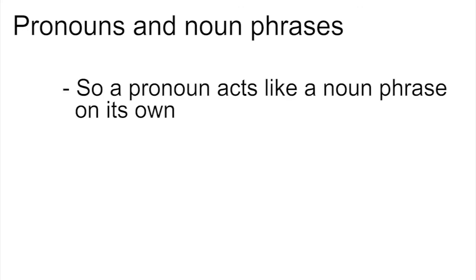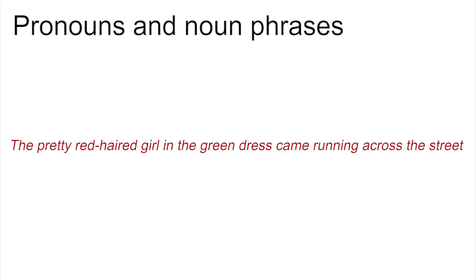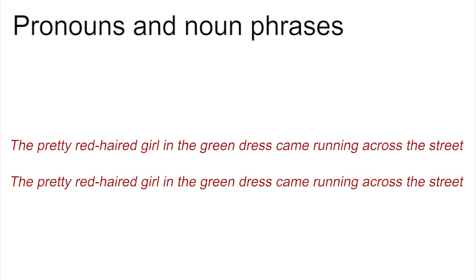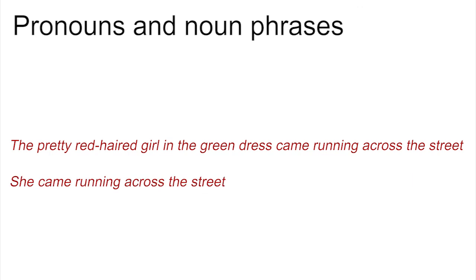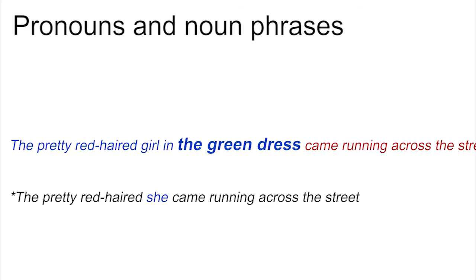Another way of looking at it is to say that a pronoun functions like a noun phrase on its own. This means that if something is a noun phrase, it is possible to replace it with a pronoun. Instead of the pretty red-haired girl in the green dress came running across the street, we could say she came running across the street. She is a pronoun. It can replace the whole noun phrase, the pretty red-haired girl in the green dress. It can't replace any other sequence of words. For example, it can't replace just girl in the green dress. The pretty red-haired she came running down the street doesn't work. It also can't replace the pretty red-haired girl in the green dress came. She running down the street doesn't work either.